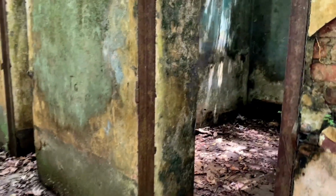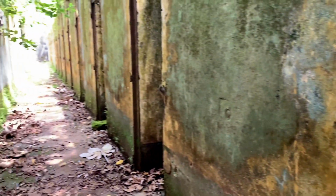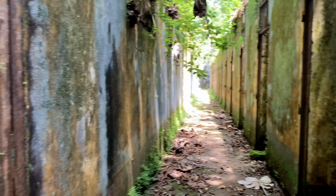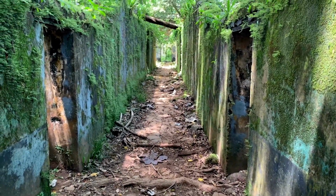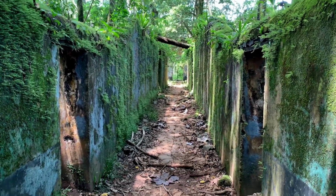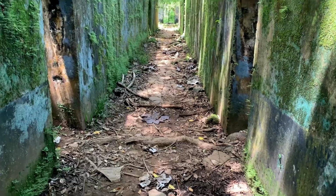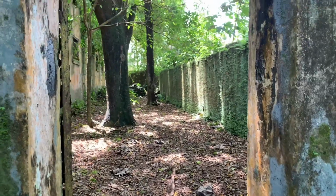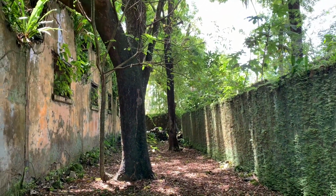Obviously had big steel doors because the old hinges are still on here. Steel door frames. Really hard to find the beauty in a place like this, but goodness, it's incredible. Again, all the tree roots growing through. Cobbled road, cobbled paving there. The islands were featured in the autobiography of Papillon, who was imprisoned there for 9 years.